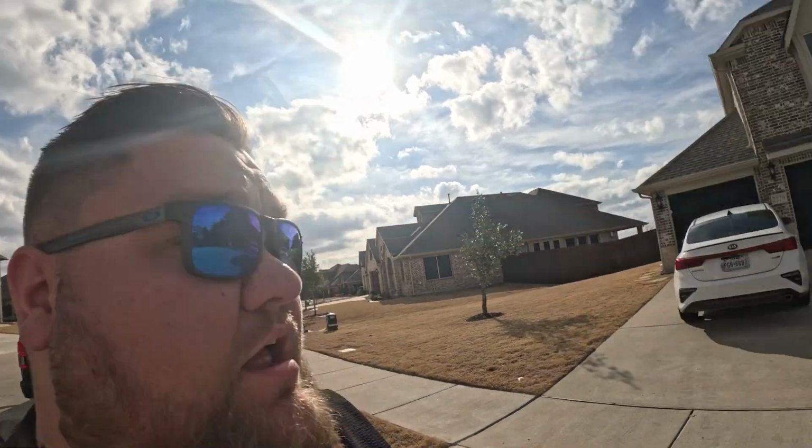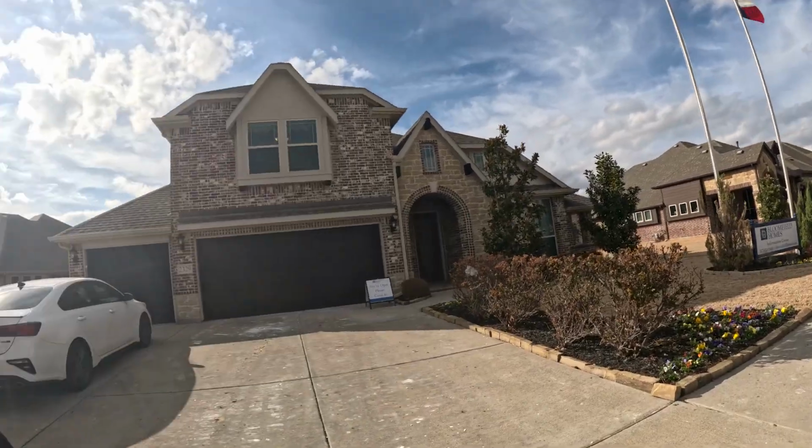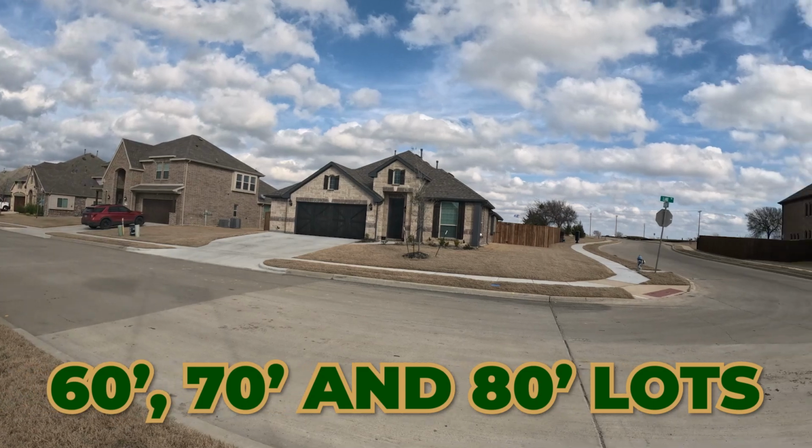Had my Chick-fil-A. The sun has come out, the wind has picked up, and we've made it to the golf course. I told you I'd make it out here. So we are at Stone River. This is the Bloomfield development. They've only got a handful of homes left in this development. These are right on the golf course. So you've got homes that overlook tee boxes, greens, fairways, you name it. You're gonna find it here on the golf course. Larger lots, so 60, 70, even some 80-foot lots. 3rd car garages. This entire community is gonna be Bloomfield.